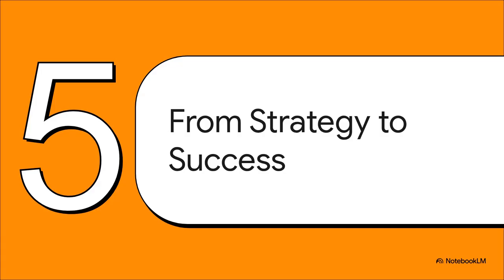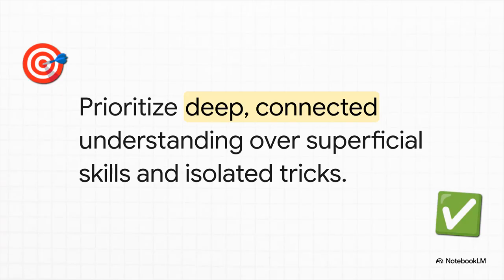So where does this all leave us? Well, it points to a pretty fundamental shift, doesn't it? It's a move away from just teaching isolated skills and clever tricks, and a move towards an approach that actually cultivates real expertise and deep understanding. Every single strategy we've looked at today, in both math and reading, serves this one powerful goal. It's all about prioritizing deep, connected understanding over those shallow, superficial skills. It's about creating learners who don't just know things, but who truly understand them.